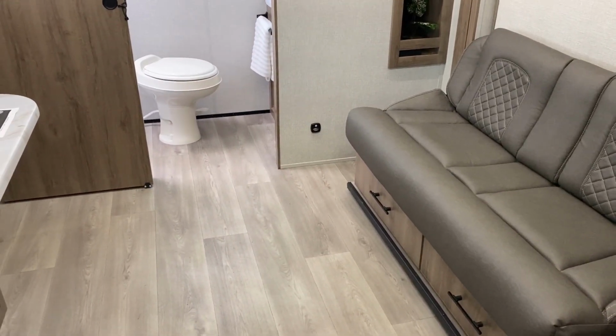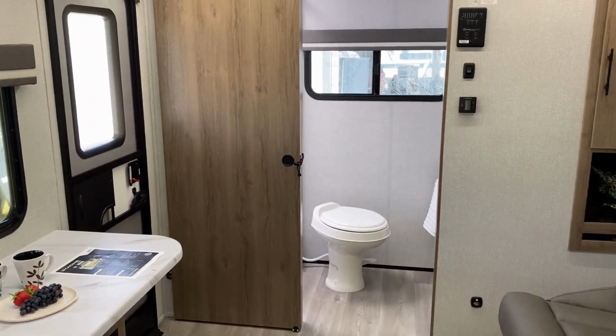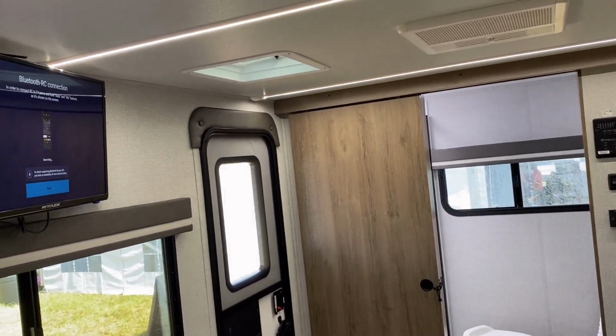Now, you may have noticed that little motion light kick on. That is very handy if you wake up in the middle of the night or if you get back to your RV in the evening hours, and you want to be able to see what's going on.